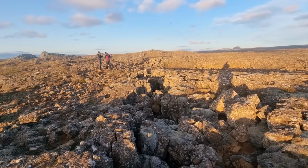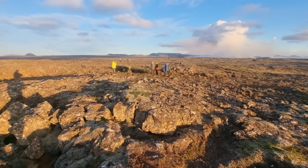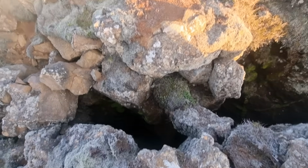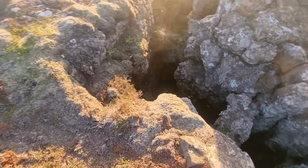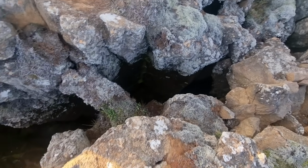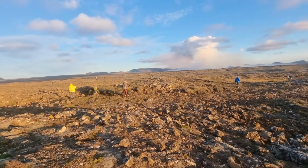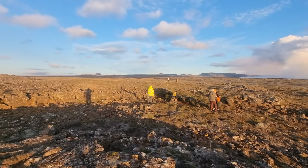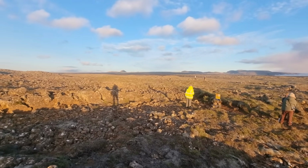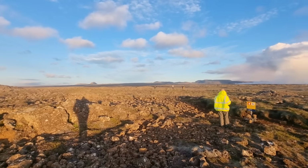See cracks here. You see how big this crack is? It's super deep, like many meters. It was here from ancient times. It's not something new. So if you hike here in the night, you have to be super careful.